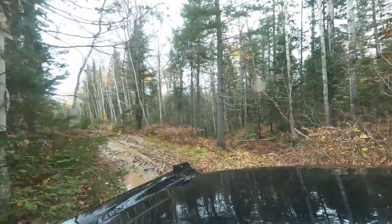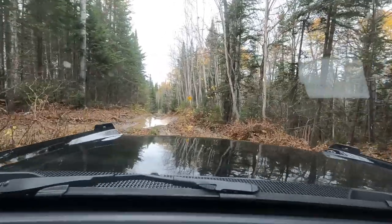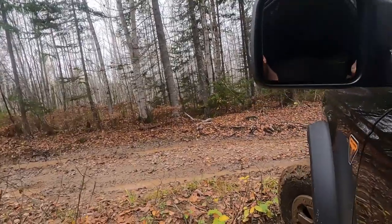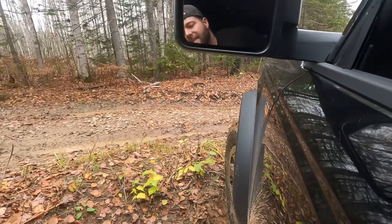All right, so that was really fun. We're just gonna head out. I love the disconnected sway bar feeling. It just feels like you're floating on everything. All right, so let's watch the descent here. This is a little sideways action. Look at that, eh? Just spinning.